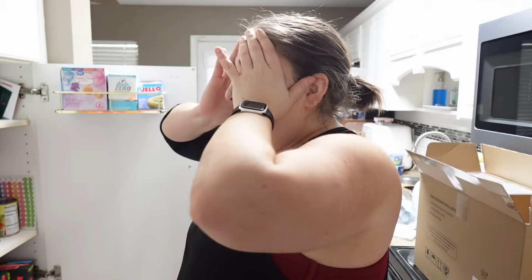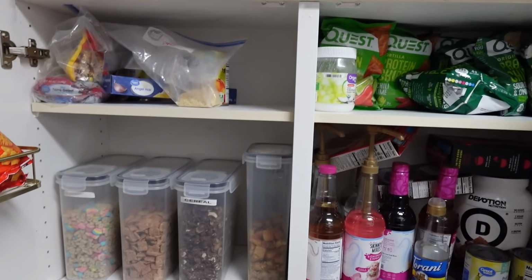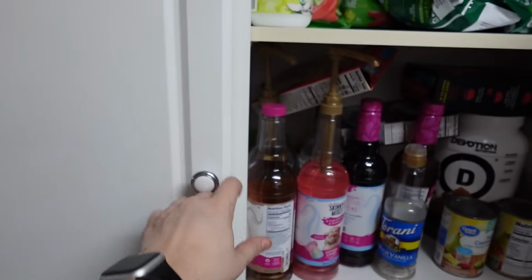I started doing a little bit, but girl, it is a mess. It is such a mess, and I'll show you what it looks like when it is all done. Not cute at all. Everything is just stuffed in there. This I just kind of organized because I wanted to make sure I had enough clearance for that to shut properly, and as you can see, it does.